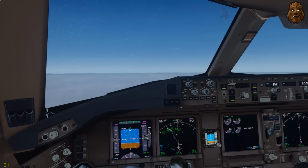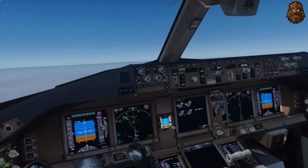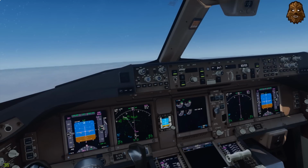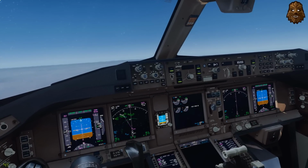Right, need to keep on looking at the controls. We're not out of the bad weather yet. There's a chance that we may meet some as we head towards the west now, but we'll see. I'm just going to watch out for that transition altitude as well. Getting a few lag spikes here and there, but we're all good.